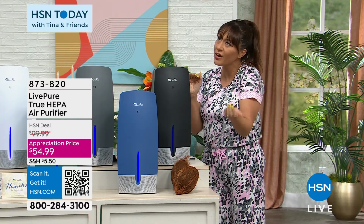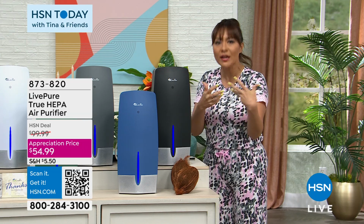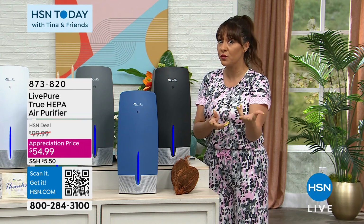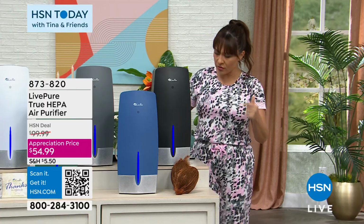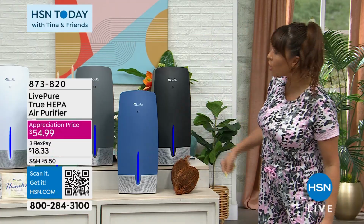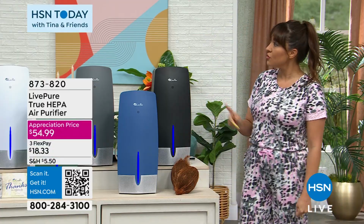3 layers of filtration, True HEPA, which is the best, no ongoing cost, which is usually the one thing that people say: I want an air filter, I know it's good, I don't want to pay for the filters. And one True HEPA can run you about $50. $54.99, you're done. And are these on? These are all on.